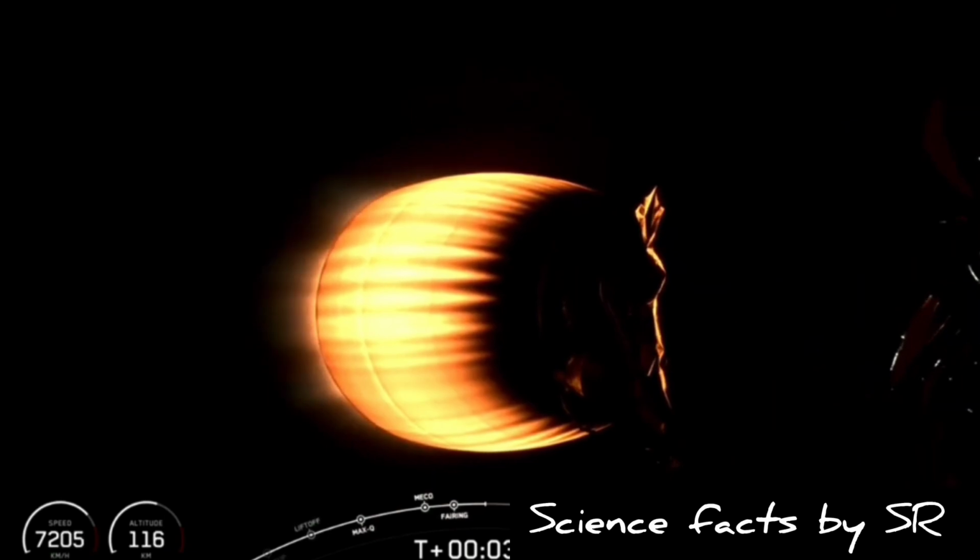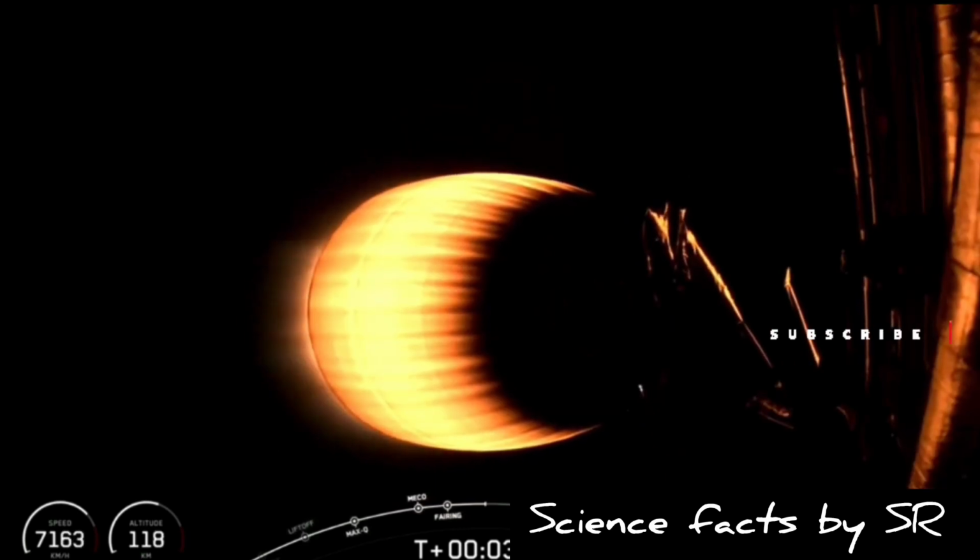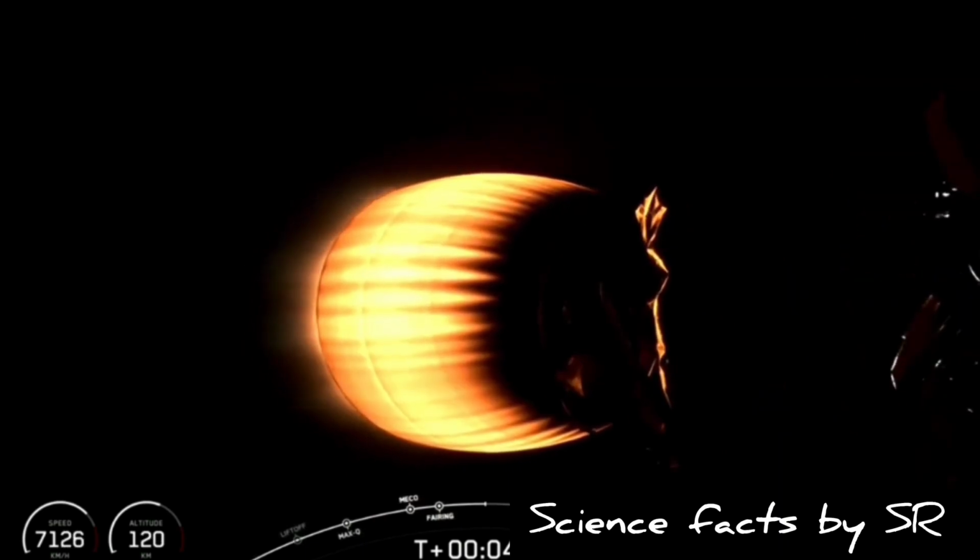T plus 3 minutes and 48 seconds into flight, and right now you are looking at a view from the second stage vehicle looking at our MVAC engine, glowing very brightly there. The first stage is making its way back down to Earth right now, and it does take 2 burns to make its way back down to our drone ship, which is, of course, I Still Love You for tonight's scheduled landing.